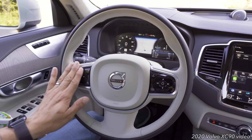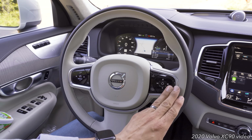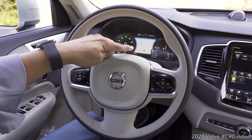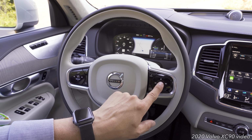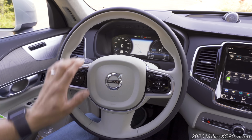On the left side, we have the controls for the radar adaptive cruise control system. And then on the right side of the steering wheel, we have track forward, backward, volume up, down, and then a button that pulls up the little menu right there in that instrument cluster. You can then interact with it using these buttons and then click OK. You would also use these buttons to interact with the adjustments for the heads-up display.